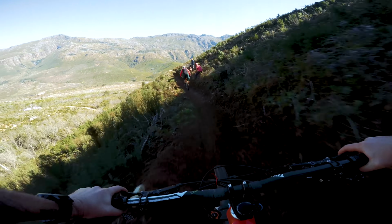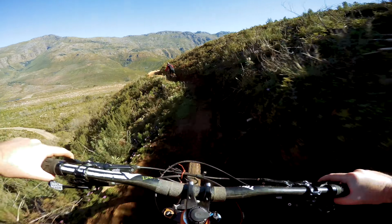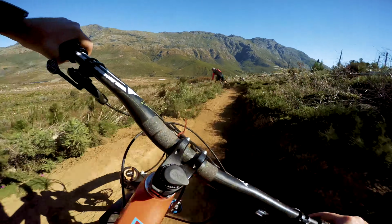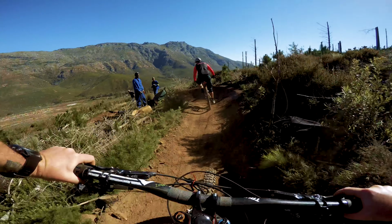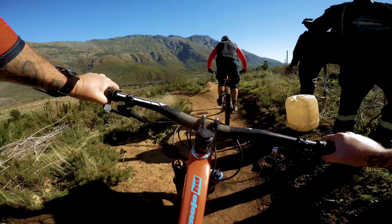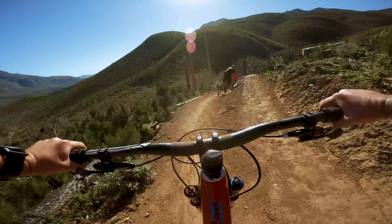Trail work's happening here. Hey, what's up? How's it? Woo! Oh yeah. Sweet. That was Bennett and Hilton, the trail workers here, trail builders, doing such a fantastic job. Hey, what's up guys? Thanks for the work. Yeah, it is riding fantastic. Yeah, nice skinny. Jump off there. Woo! Yeah.